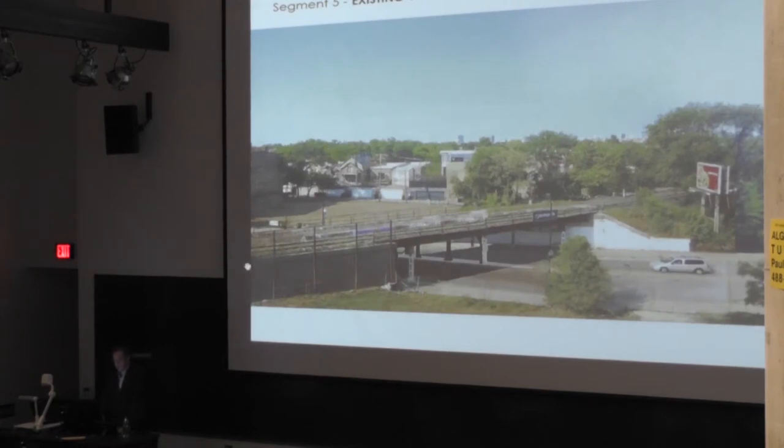Again, using the idea of planting to connect spaces on either side of the trail, this was an opportunity to make what we call an access park.